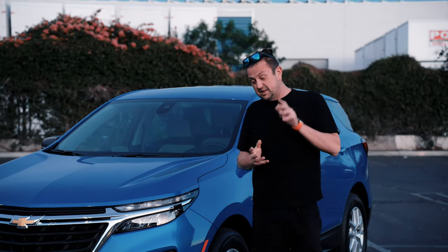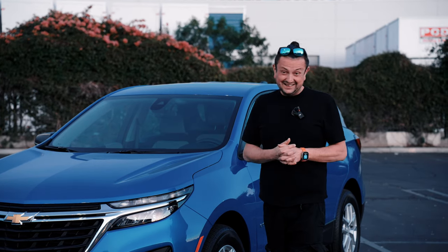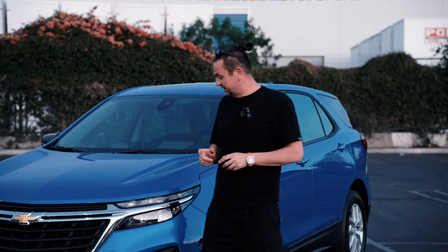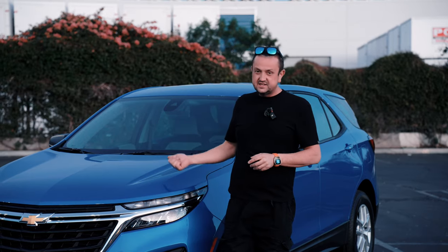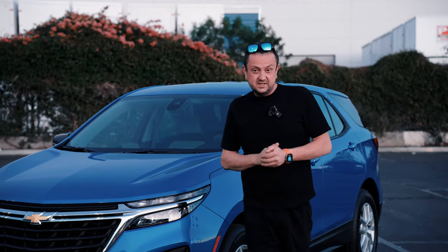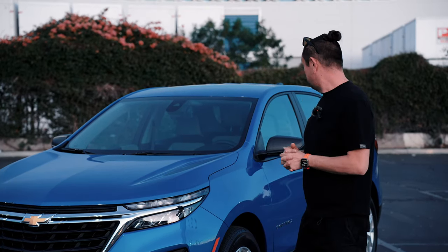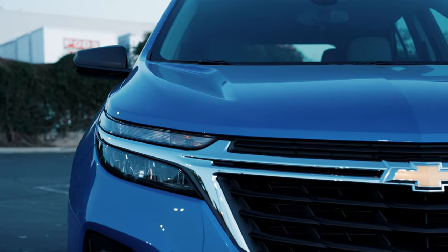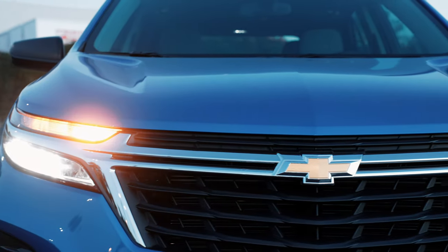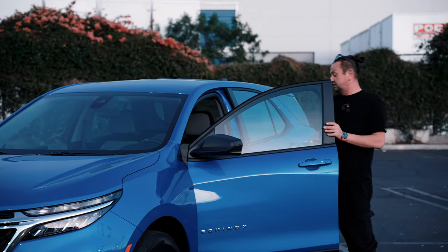LS option, I mean LS edition, maybe it's not the coolest one. I would say go with LT maybe, but still LS, LED lights, Sirius XM, backup camera. And we do have an emergency braking system plus a lane keeper. That's more than enough again for a $27,000 car. And it's just cool, kinda. $27,000, not a big deal.